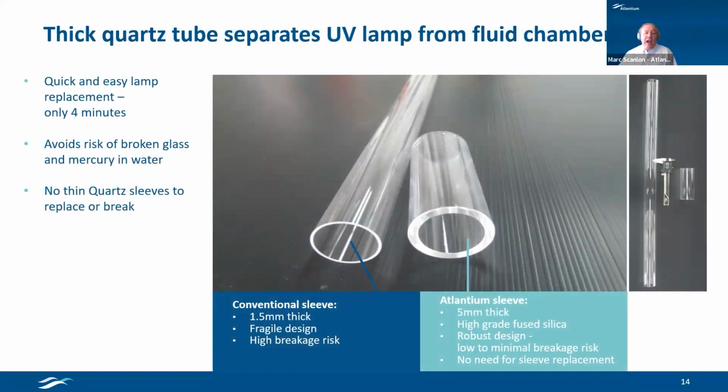The lamp is surrounded by a quartz sleeve or a quartz tube. You'll notice that there's two different thicknesses of these quartz tubes. Conventional UV reactors use the quartz tube on the left. Atlantium uses the one on the right. I would submit to you there's several key differences. One is the thickness, and the other is the length. The short, fat quartz sleeve on the right is very robust, and in terms of replacing it, very seldom does it have to be replaced on a periodic basis. Once it's in there, it stays in there for a very long period of time. It doesn't break very easily, unlike the quartz sleeve on the left. And that shows you the differences in the length.